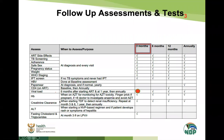We don't do a creatinine clearance in pregnancy, we just do a creatinine test, and it should be done during the 3 months visit. These other tests, you won't do them unless the patient is taking that specific drug. For example, if the drug regimen had zidovudine, we would do an HB. If they were taking nevirapine, we would do an ALT. If they were taking lopinavir, ritonavir, we'll be talking about doing your lipid profile at 3 months.